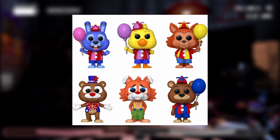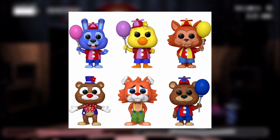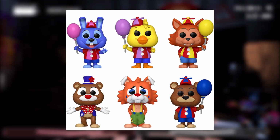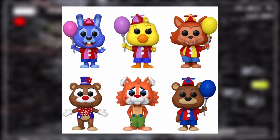We also got figurines of these, and you might be wondering, what game did these come from? Literally none. These characters didn't come from a game. They didn't come from anything, not a book, not a song, nothing. We don't know where these characters came from, and these things were shelf warmers for the longest time.